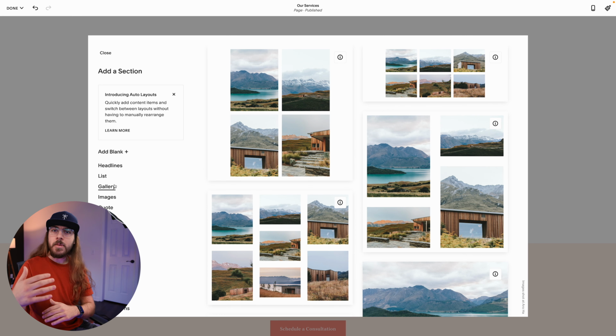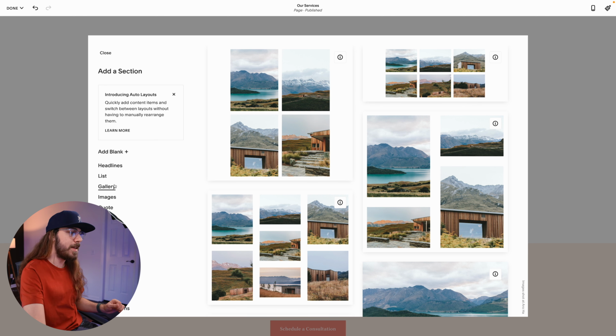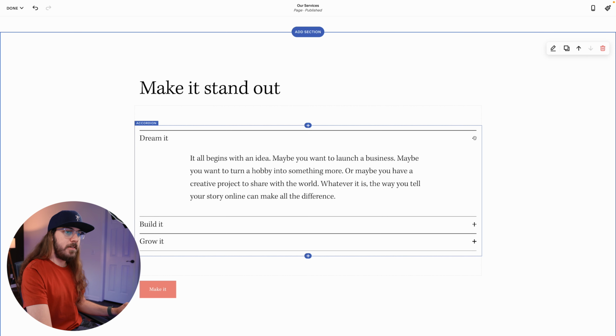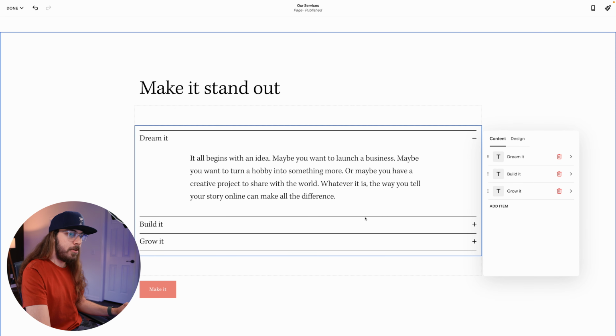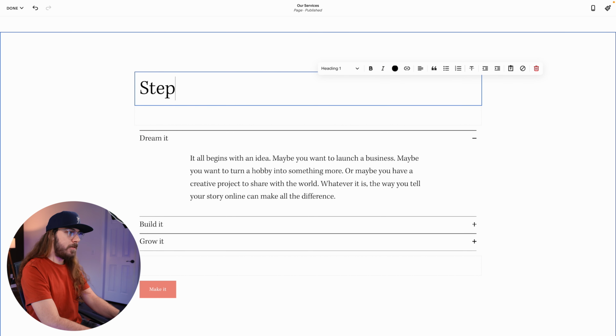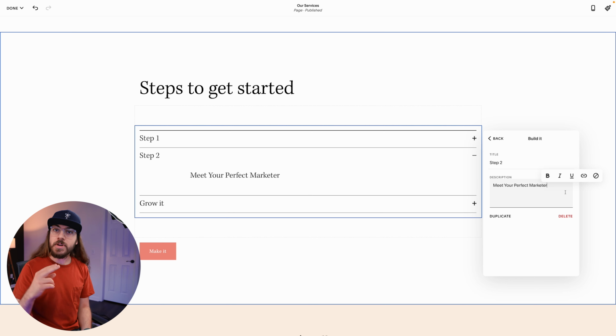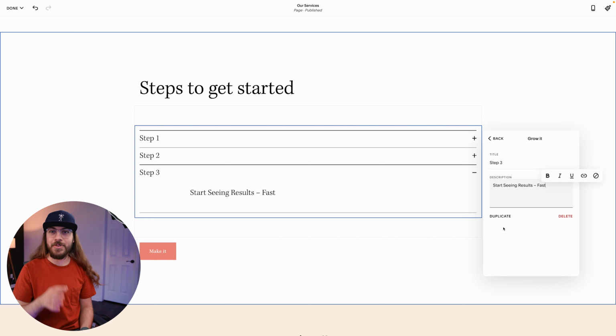I want to see if I can do something more interactive with Squarespace, because everything we're seeing here is just text on a page, kind of bland. I'm looking for one of those accordion controls. So this is sort of like an FAQ control. It looks like it's not working, or it's not interactive in the editor, but maybe we'll do steps to get started. Step one is to identify your marketing challenge and speak with their growth managers. Step two is to meet your perfect marketer. Step three is to start seeing results fast.